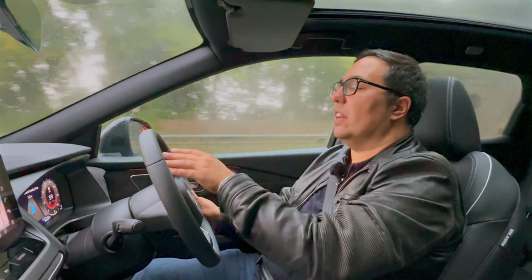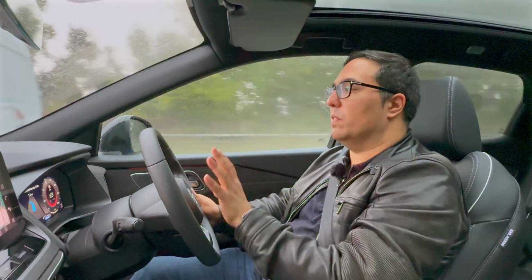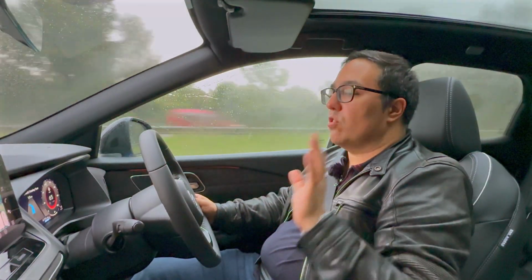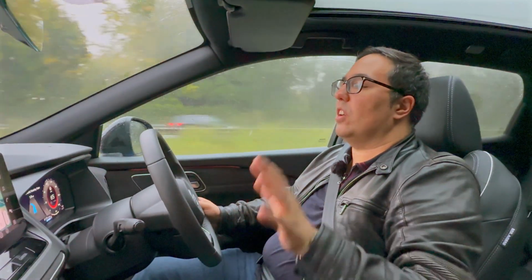Google Maps is giving us now directions on the center display, which is very good. It's not showing us the full map, but it is showing us where we should turn and where we should go. So overall, I have to be honest, this is a really comfortable car. It's got a lot of really cool technology in it. It's got a lot of great features. And this is just a quick little drive of the Nissan Qashqai.